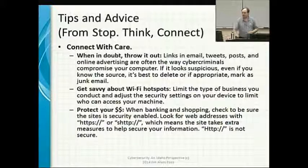Get savvy about your Wi-Fi hotspots. You go to an airport, it says free Wi-Fi. Maybe. Most airports have it posted what the name of the Wi-Fi hotspot is, or the Wi-Fi SSID is, not the one that says free Wi-Fi. And limit the type of business you conduct over it, unless you have a virtual private connection. Be careful. What I tend to do is make sure my email is off. So when I connect to the Wi-Fi hotspot, it's not automatically downloading all this confidential student-related email over an open connection. I want to make sure when it does, it's over a secure connection.